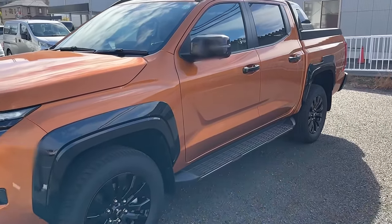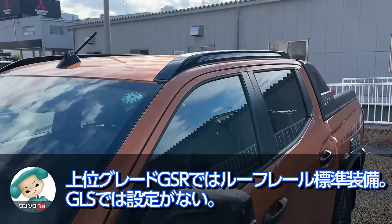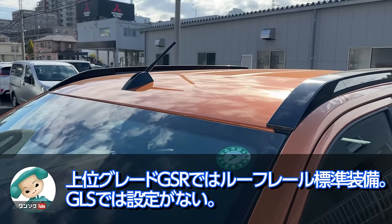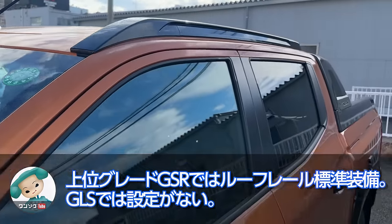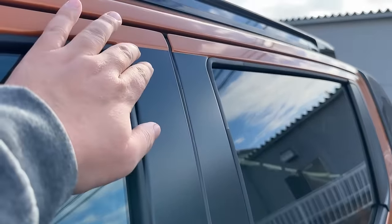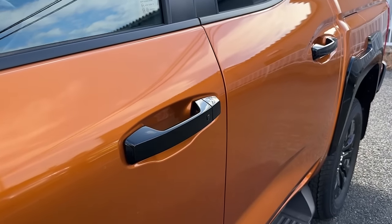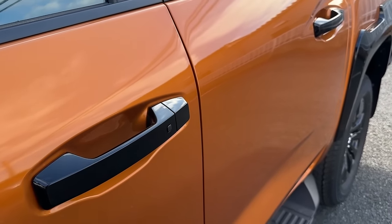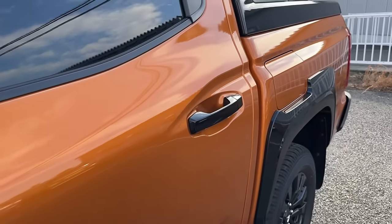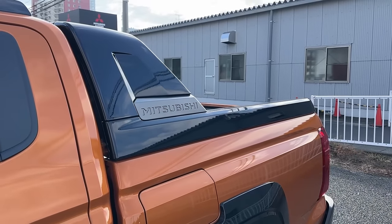And the mirrors are blacked out like this, and you have roof rails. The antenna is a stick type, and the B-pillar is not painted, or it looks like something is attached to it. It has a matte finish. The outer door handles are also black. The rear outer door handles are also black, and the upper grade GSR features these slanted handles.